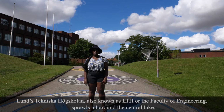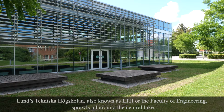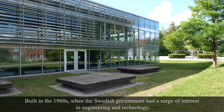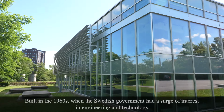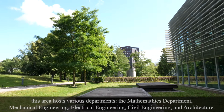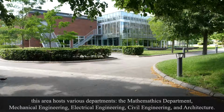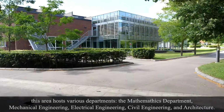Lund's Tekniska Högskolan, also known as LTH or the Faculty of Engineering, sprawls all around the central lake. Built in the 1960s when the Swedish government had a surge of interest in engineering and technology, this area hosts various departments: the Mathematics Department, Mechanical Engineering, Electrical Engineering, Civil Engineering, and Architecture.